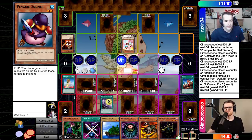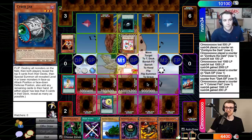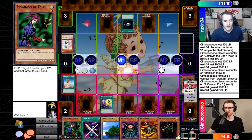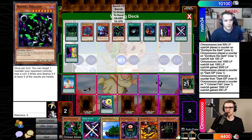Do you have the Magic Jammer? Do you have something like that? I do not. So this will resolve. Okay. I do have a witch, though, so I do get to trigger that. Yeah, you will get some value out of that. That's pretty good. Darkhold is pretty good.